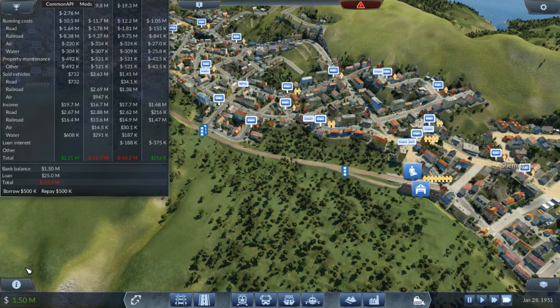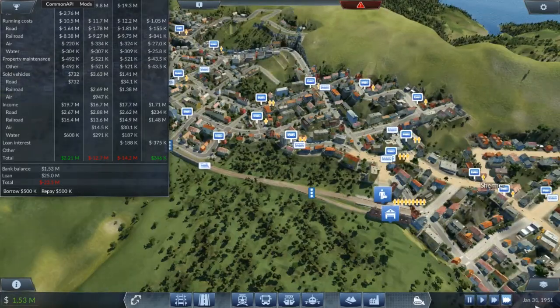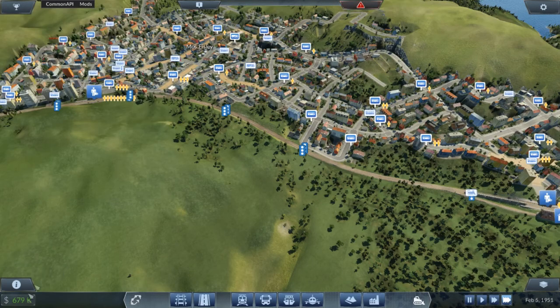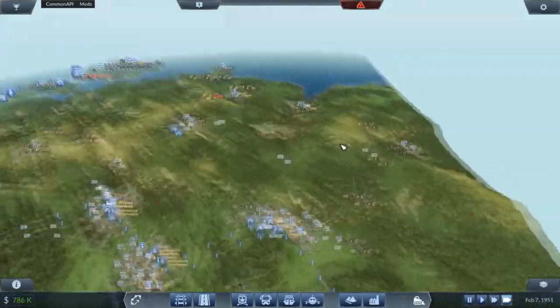The loan is gonna kill us here in a moment when it switches over. Actually, no, it's not the beginning of the year. It's January, so it's gonna be pretty expensive anyway. Ooh, it's $1 million. Okay, so the running costs are now $1 million a month. That's crazy. Super craziness. But it's to be expected as we keep moving more and more stuff around.